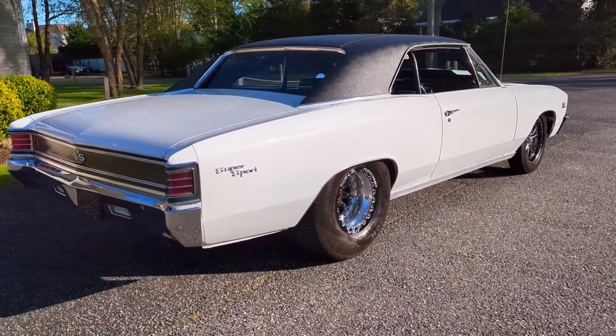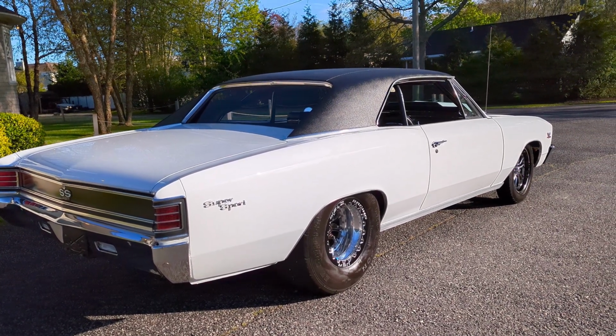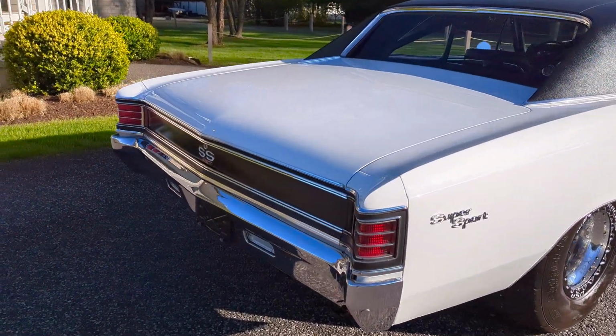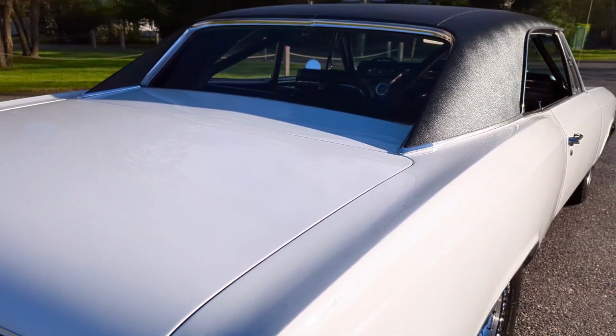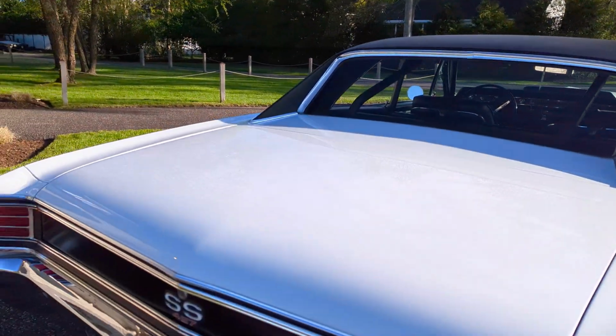Gorgeous paint, chrome, stainless. You know, this white really works too with the black wheels and the vinyl roof. It's Corvette white. There's about 3,000 miles on the build on this car. Really no expense spared. Everything is new.